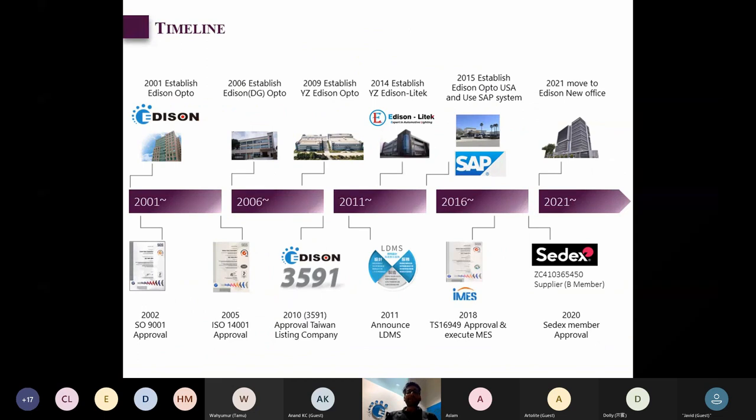For the company milestones, as I mentioned, we established in 2001, and we got ISO 9001 and ISO 14001 in the years 2002 and 2005, respectively. We established our Tongguan factory in 2006, which is in the southern part of China. In 2009, we established another factory in Yangzhou, which is close to Shanghai. In 2010, we went IPO in the Taiwan Stock Exchange, and we established our USA sales office in 2015.